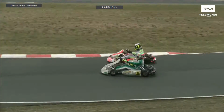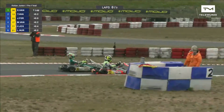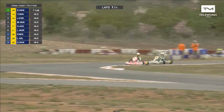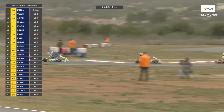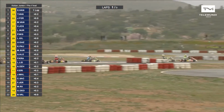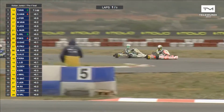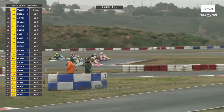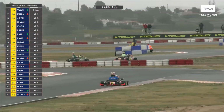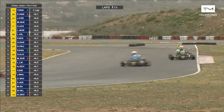Because here comes Tijman back down the inside at turn number 1, all over the curb. He's going to run it wide, but Javier has the outside line, which maybe has more grip as well in these wet conditions. But Tijman has found his way through up into the lead of the race. Jason Ferrate sits there in 3rd. 4th place now is number 17, which is Mike Van Vugt. 5th place is anyone's guess because it's changing corner by corner. It looks like Josep Vea is there. Then you've got Luca Nurmi, Pietro Wisnicki, Lewis Gilbert, Ugo Gazil and Kobe Pauls to round out your top 10.